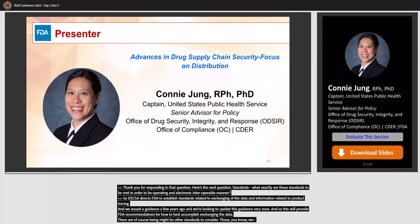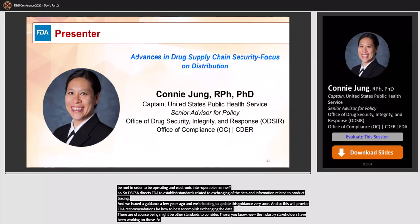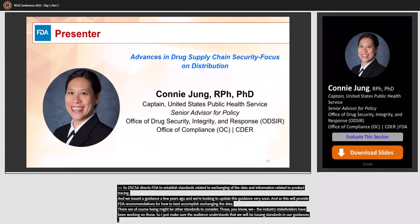industry stakeholders have been working on those. And so I just want to make sure that the audience understands that while we will be issuing some standards in our guidances, there likely will be some other standards, industry standards, that you may also want to consider as you develop your systems to comply with DSCSA requirements.